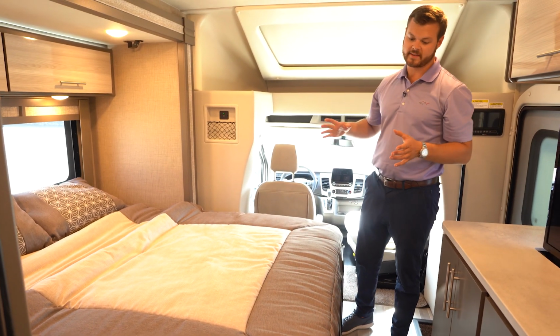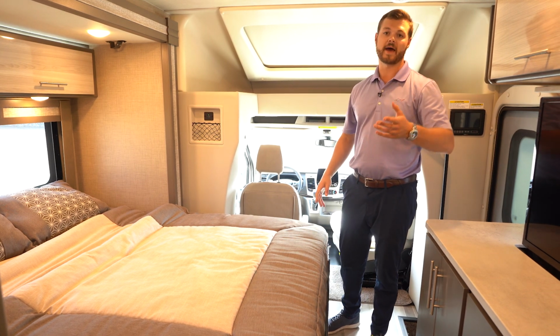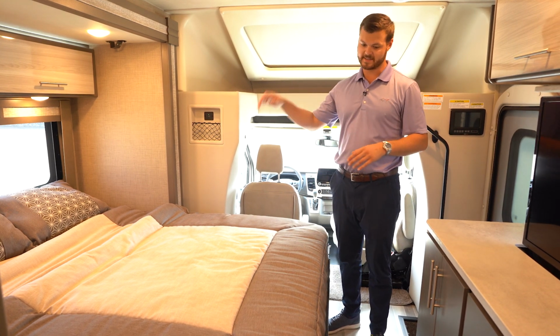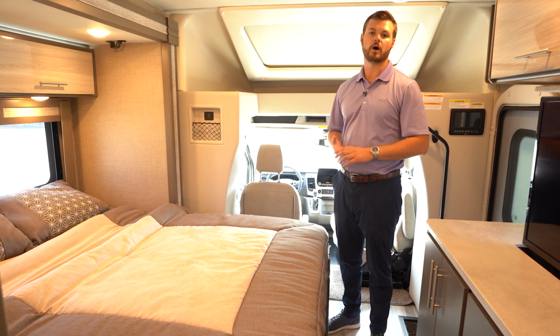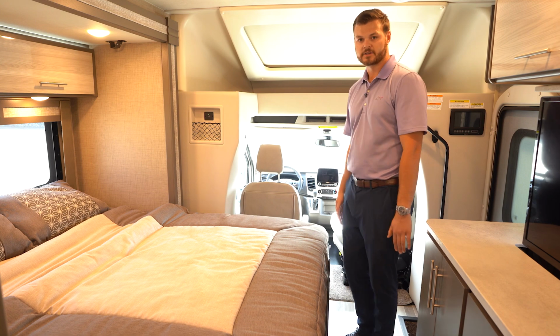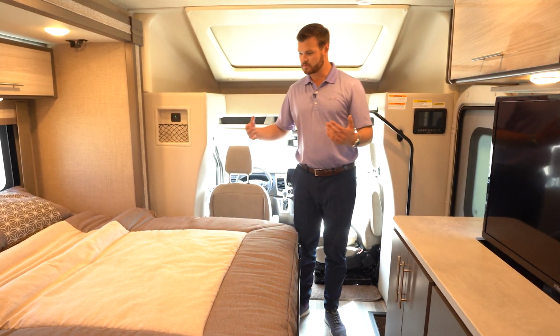On many Murphy beds out in the industry, when the bed does come down, it restricts you from getting to the back of the coach. But what's cool is this still makes it fully walkable. So if one person gets up and needs a glass of water or something in the middle of the night, they're not sitting here scooting through. I'm walking perfectly fine.